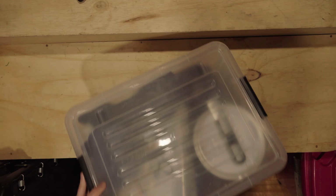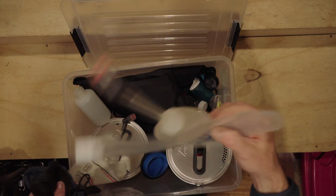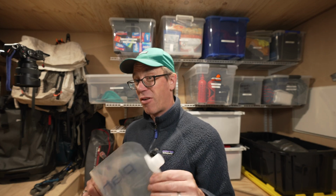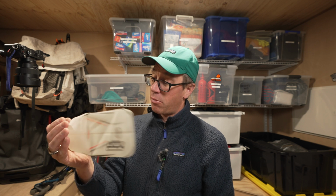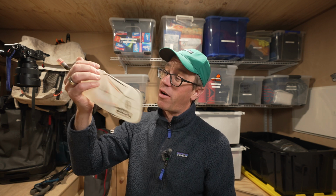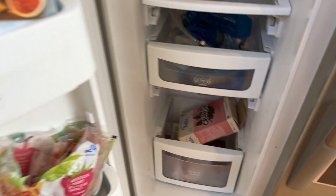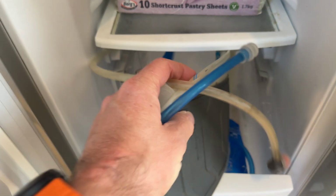Then got kitchen. Kitchen entails things like pots and pans, my water bladders. Now, water bladders, I ensure that they're completely dried out. So I'll leave them sitting on the kitchen bench, drying out in the sun somewhere for up to a week or two, and make sure there's not a trace of water in them before I store them. I do store the ones I regularly use in the freezer. That is a good way I have found to store my water bladders, in a big freezer that I've got.